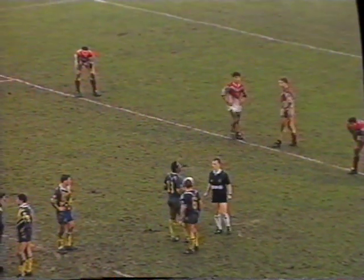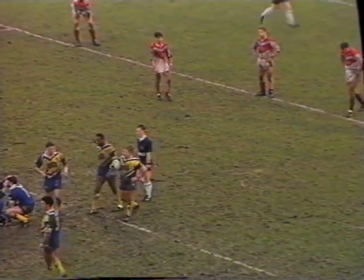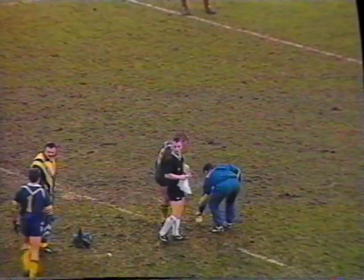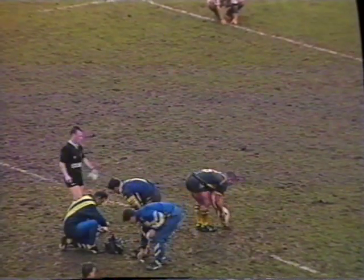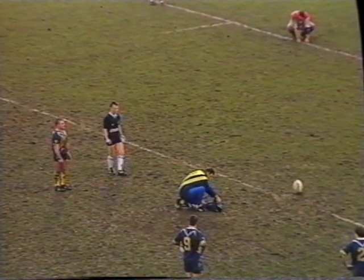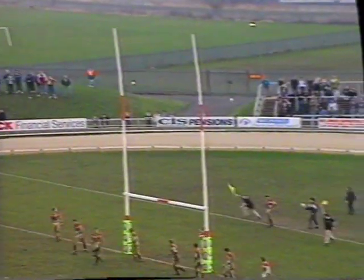It'll be interesting to see who Leeds elect to kick at goal. Kevin Iro is going to be the one chosen, I think. In fact, it's going to be Andy Gregory. Well, Andy Gregory has kicked goals in the past for Widnes and for Wigan, and probably for Warrington as well. This will be certainly his first in Leeds colours. Leeds just bringing off Simon Irvine. The 28 minutes then of this second half gone. Andy Gregory attempts to put Leeds 14 points to 10 to the good. Slots that comfortably over.